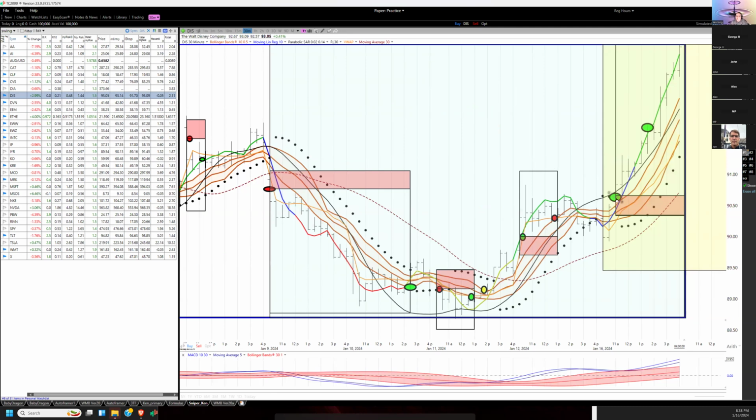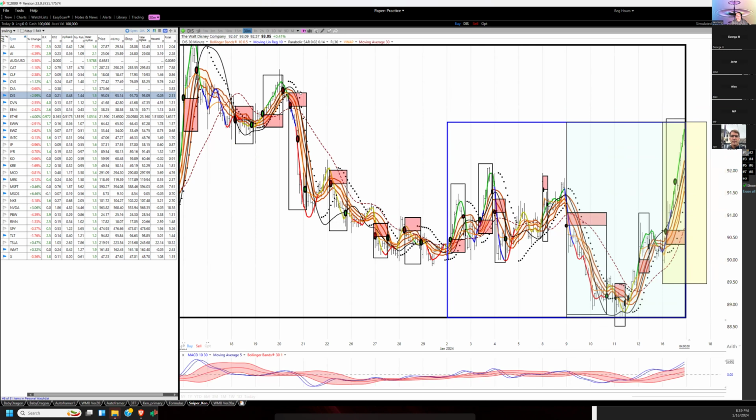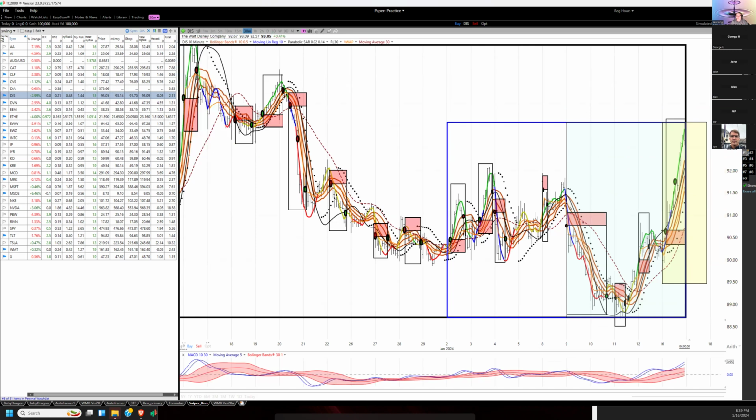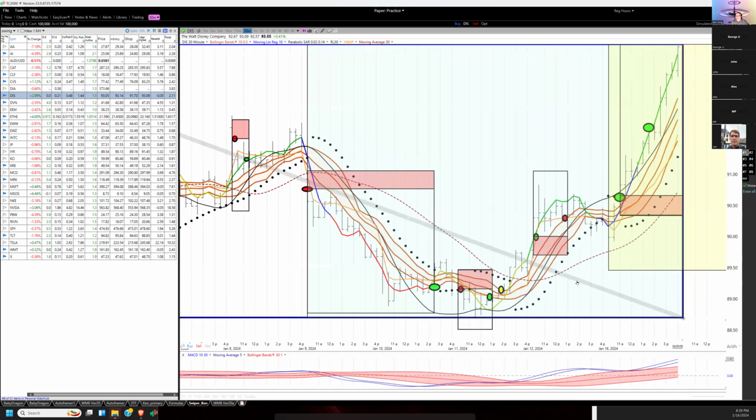This is Disney. So we got an emerging dragon, and really a Kata 2 entry that was also an emerging dragon, and then about a 4R battle drill added the second position, and it continued just to run amok north. So this ended up around 10R for the day, and I'm going to hold that one and continue because it's up here going to test the next high at 94, so there's still some room to run on Disney. So that was a pretty nice looking trade right there.